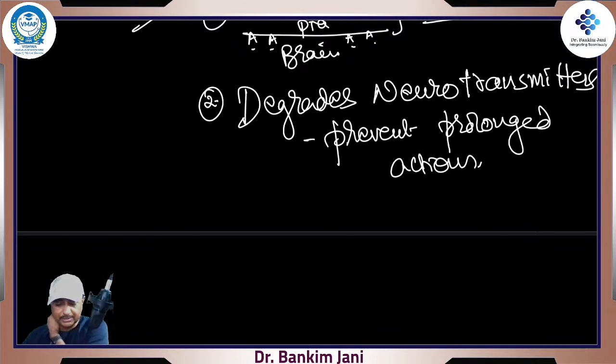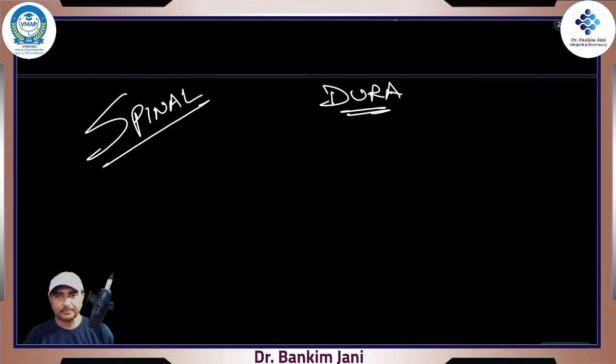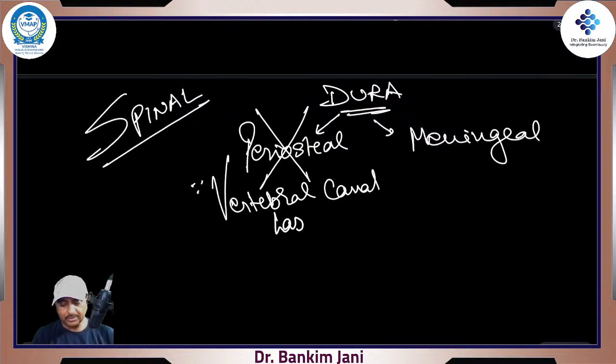Now we talk about the spinal part. So there is spinal dura mater. Only one change: the vertebral column has its own periosteum. So there is no periosteal layer in the spine. The way we say in the cranial dura, there is a periosteal membrane and there is a meningeal membrane. In the spine, there is no periosteal membrane because the vertebral canal has its own true periosteum.